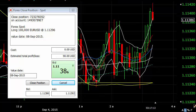Okay, so the euro's been coming up. My stop's effectively at break even now. It's at 29. So whatever happens with this euro doesn't really matter. But we're looking to see if it can get up to that 49 level. So we'll see. But it may struggle.